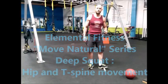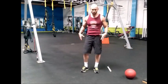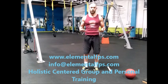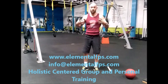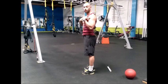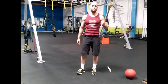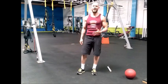Today I'd like to talk to you a little bit about our mobility through our hips and our upper back, which also involves the front of our body. Upper back and back of the body are directly related as well to the front of the body, shoulders and chest. Hips, for movement, just in general movement through the day.